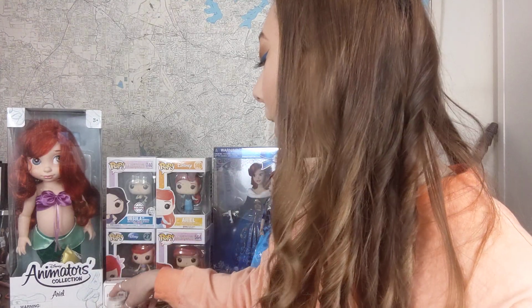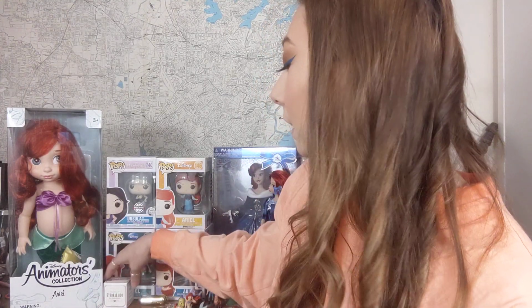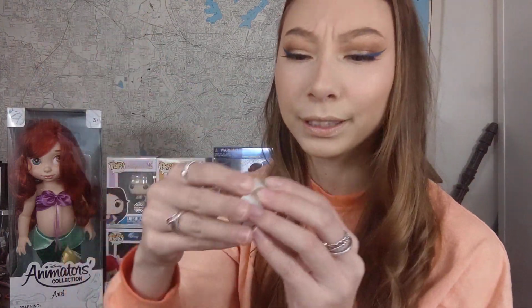I also have these two eyeshadows. So this first one is from Dose of Colors and it's the Ideal Duo. This is what the packaging looks like, and it just says mermaid on the top. I thought the packaging was so beautiful that I kept it, and I just keep it on the top of my dresser because it kind of goes with all my pink stuff up there. But this is what the actual product looks like. It's from Dose of Colors, of course, and it's really, really decent.